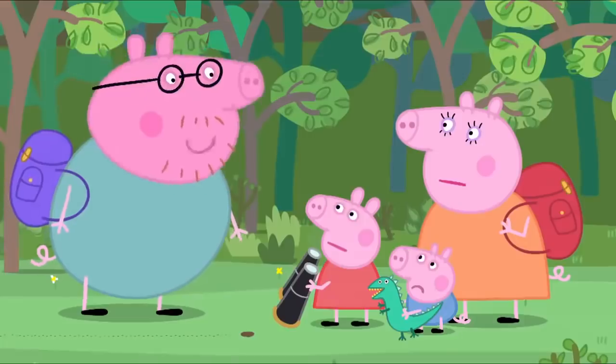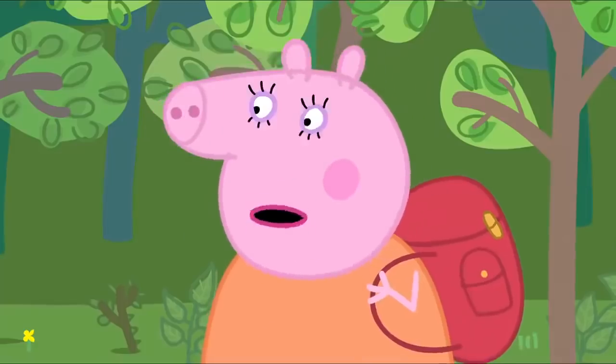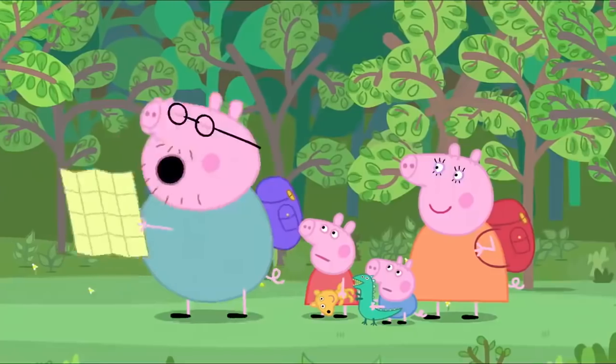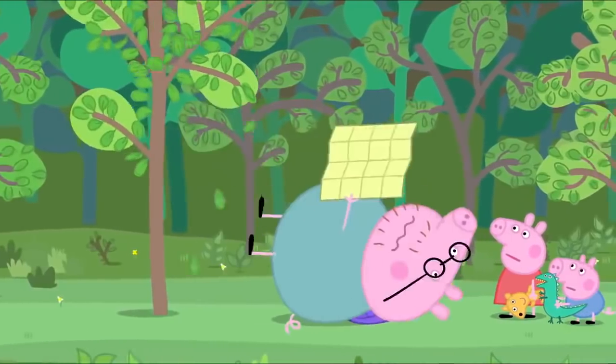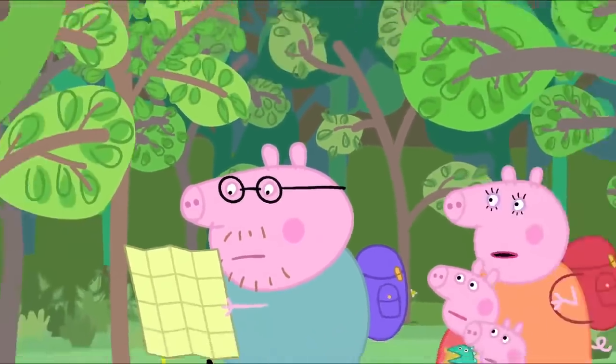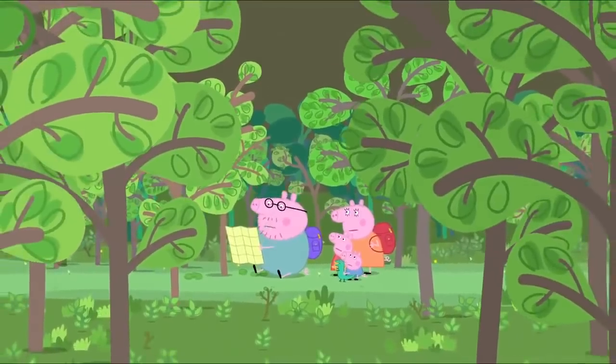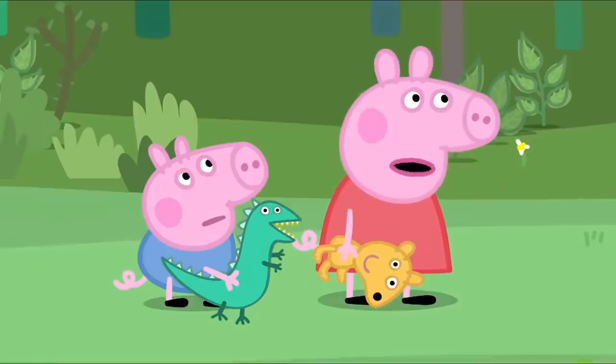Yes. But it's not a problem. We'll just go back to the car to eat. But which way is the car? My map will show us. This way. Oof! Who put that tree there? It's not on the map. Oh, Daddy Pig, we're lost, aren't we? Yes. How are we going to find our little car?